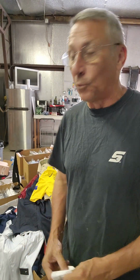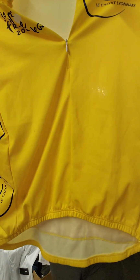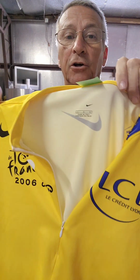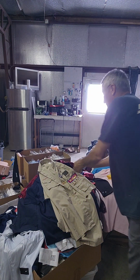Let me show you. I got a couple cool things here too. So, all right. Credit Union, the Tour de France, Nike jersey. These move really well for me, really well.